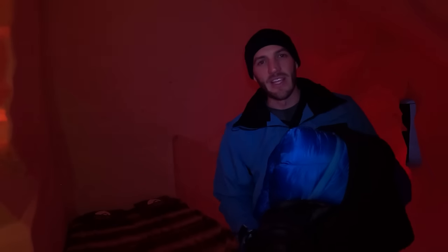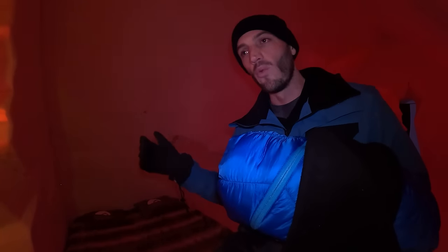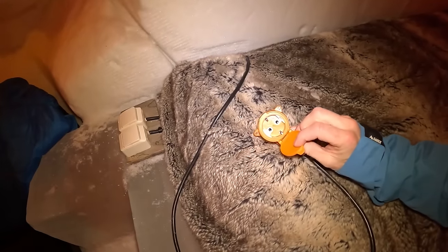It stays at a pretty consistent -5 degrees Celsius in here at all times. So it could be warmer or colder than the outside in here, depending on what the outside weather is like. Oh, I thought the bed was made out of ice, but just the frame is made out of ice, and then there's a mattress on top of it. Look at this, there's even outlets to charge stuff.